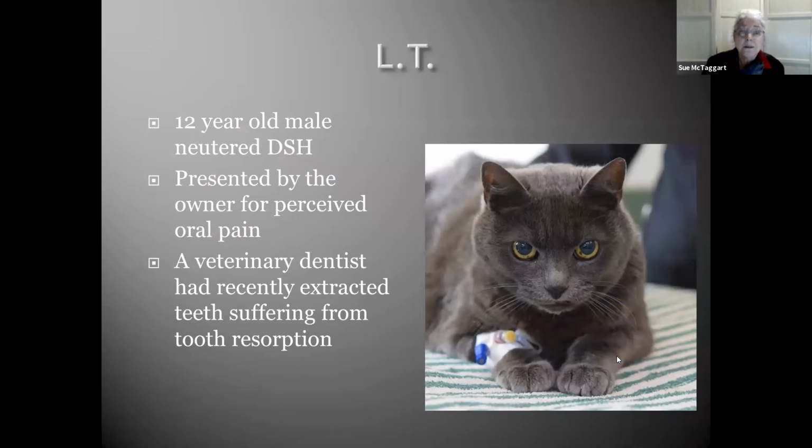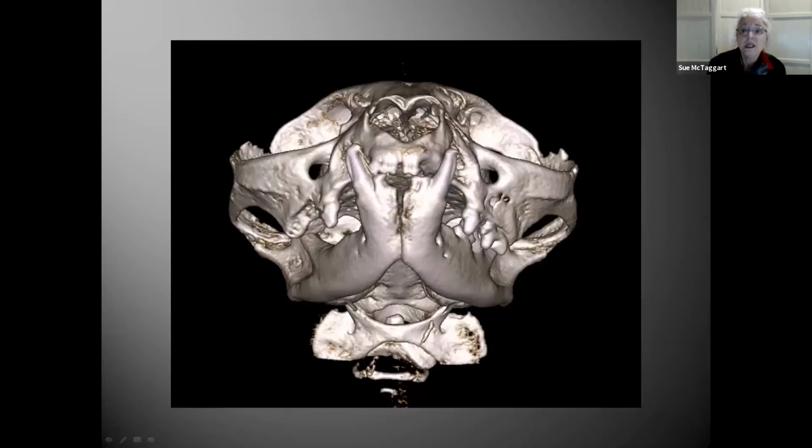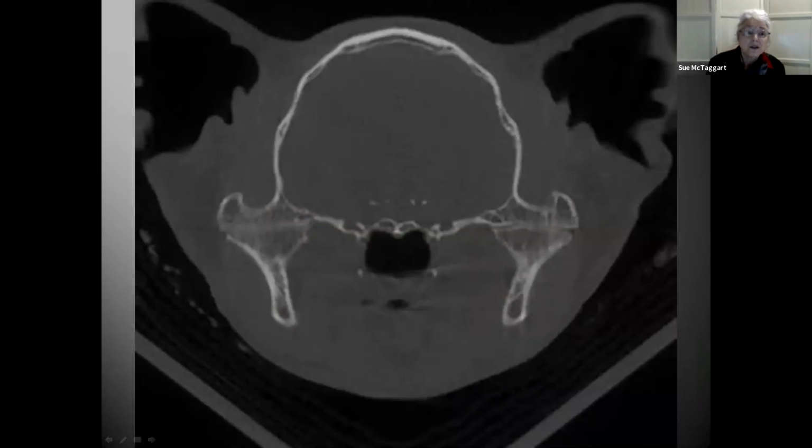So here's LT. He's 12 years old and the owner felt he had oral pain. And he had been to a veterinary dentist recently who'd extracted teeth, but it didn't seem to help. The symphysis was lax and there was dorsal displacement of the right mandible. And this 3D image shows the minor extent of the displacement, likely from a previous injury. The temporomandibular joints can be affected by jaw injuries and could be a source of pain.